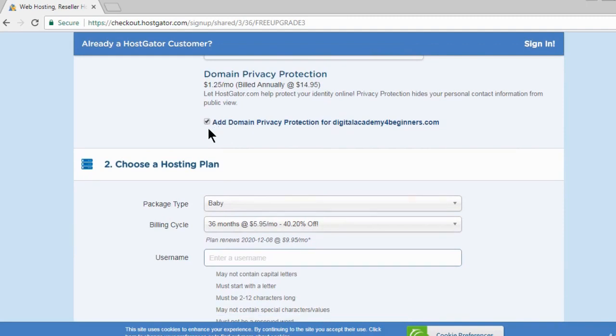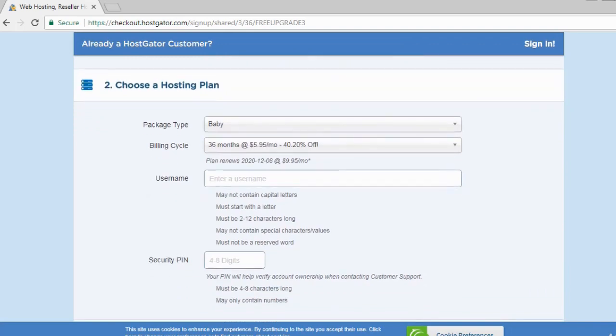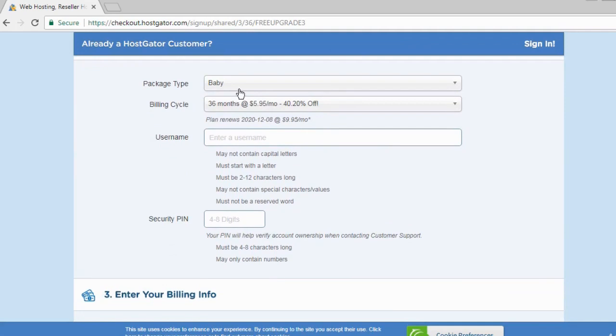So by default, it is checked, and it's not free. It will cost $14.95 a year for that to be effective. Okay, so I'll leave that checked for now. We can uncheck it later. And this is the plan I chose, which is the package called Baby.